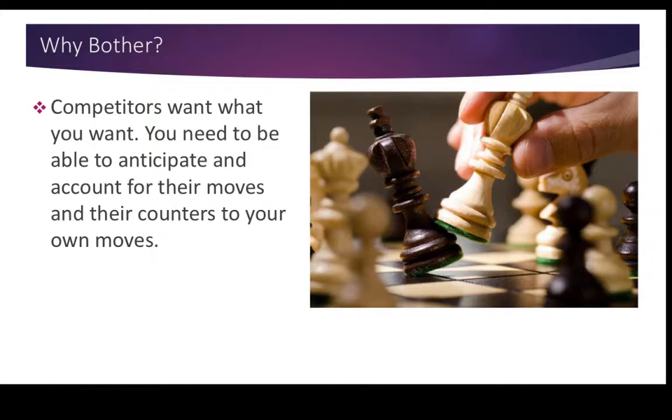Everybody wants what you want. Everybody. They want your lunch. They want to eat your lunch. They want to kick your teeth in. And it depends on the marketplace. It depends on how competitive it is and how crazy it is. But chances are, if somebody sees you doing something and it's successful, everybody wants a piece.